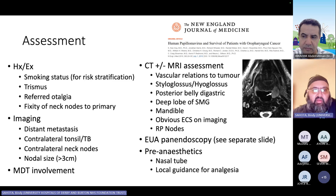I normally ask about referred otalgia, and I want to check about the fixity of the neck nodes and how they lift off. You want to make sure there's no distant metastasis. You want to see there's no imaging issues on the contralateral tonsils, which does catch some people out occasionally. You want to think about contralateral neck nodes, and in particular retropharyngeal nodes, because that's something that's often overlooked in imaging. You want to see your nodal involvement size.